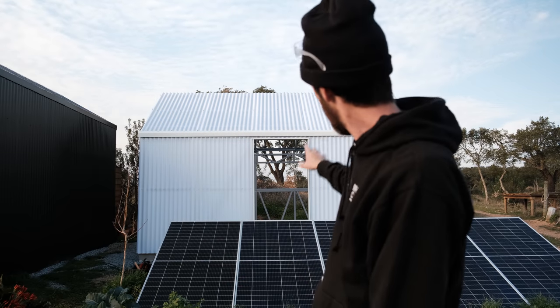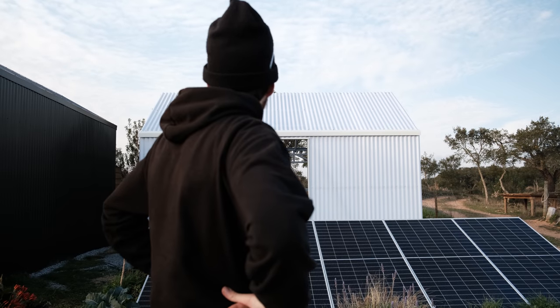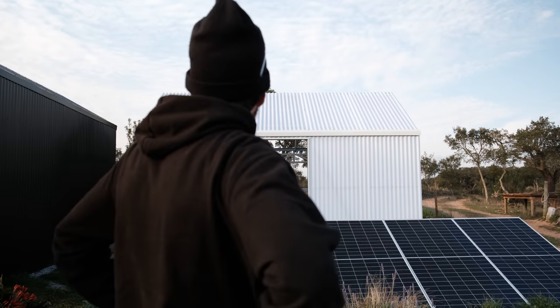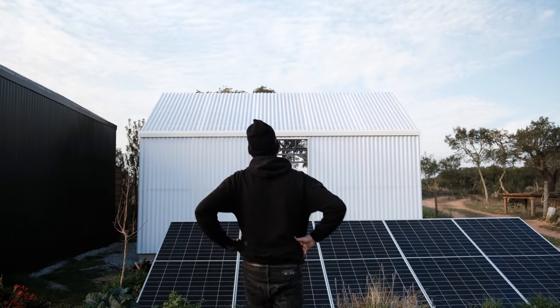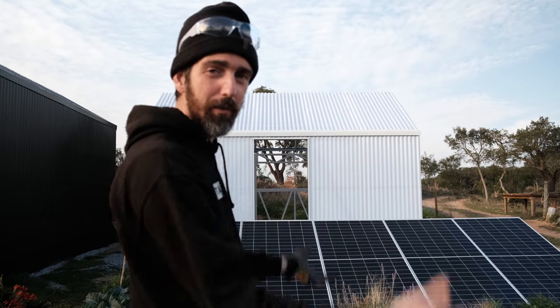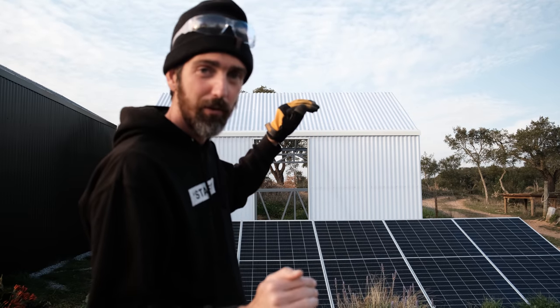Guys, we just finished today's work. We got a lot done today. Very proud of what we have done today. And it's looking quite good. Our idea was to get to this point so we can install the solar panels on top with everything else open, so we only have this facade and that part of the roof.